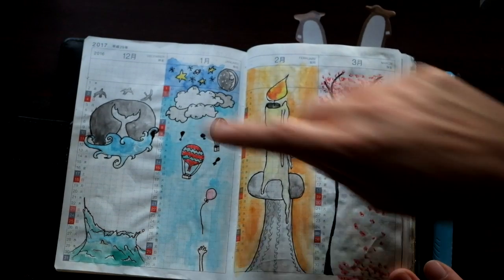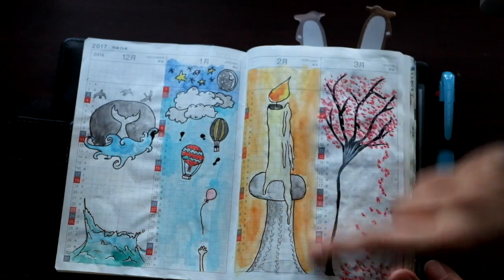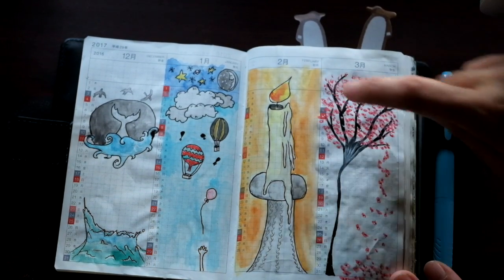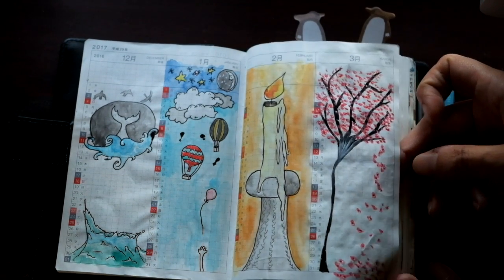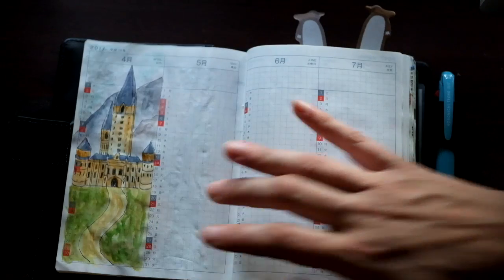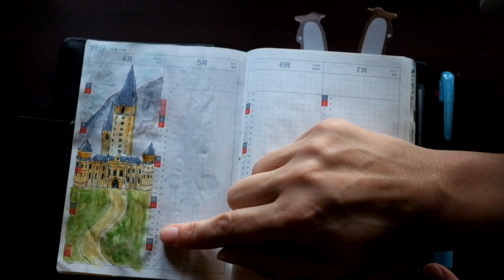And the same way here, I did the same water, skies. This was February, so I thought, oh, Valentine's Day. I think that was one of the prompts too for the Hobonichi challenge, a candle. Then I drew a tree because I had drawn in another page in March and I liked what I did, because that required some gouache, and I never use gouache. I use only watercolors. And today I did this one.